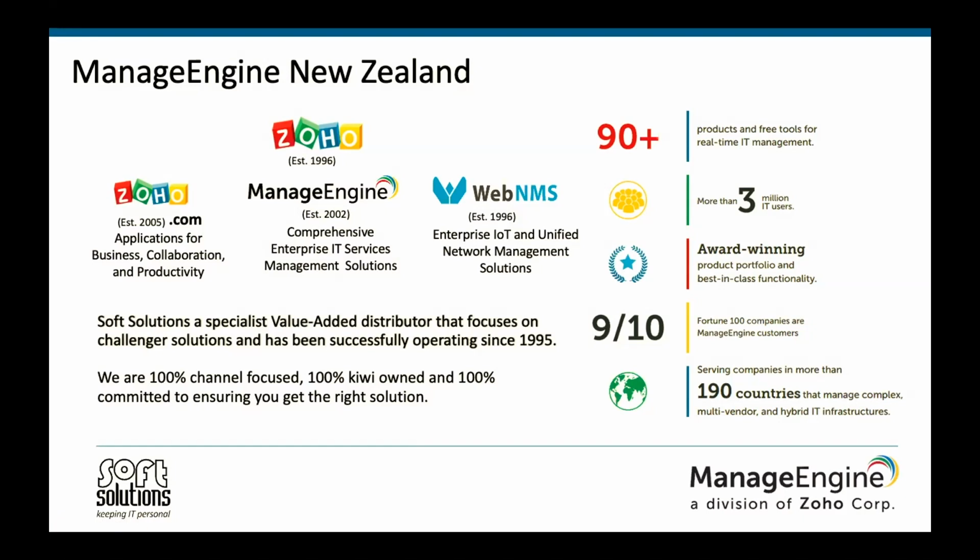The good news is that most of our ManageEngine solutions are in the Gartner Magic Quadrant, as well as in the Gartner Peer Reviews. 9 out of 10 Fortune 100 companies rely in one way or another on ManageEngine solutions. It's widespread, in more than 190 countries. Here in New Zealand, we have more than 750 business customers using our ManageEngine solutions to manage their IT very effectively.